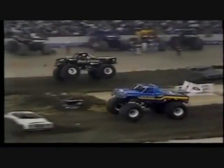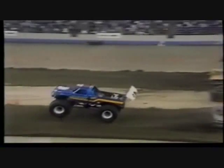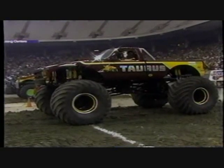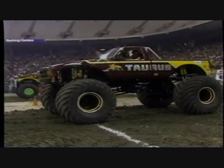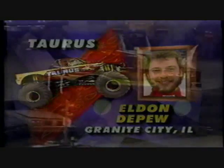The first jump is 2 cars. Look at the last jump. Completely clears all of them. I mean, clears them, Gary. That's that 2-frame. Bigfoot 8 for Andy Brass. He advances, and look at this in-truck shot. This is Taurus, and that is the youngster from Granite City, Illinois. That is Eldon Depew. He is the nephew of Jack Willman Sr., who owns Taurus.